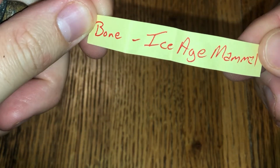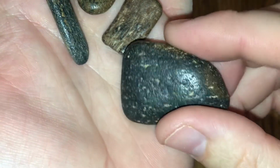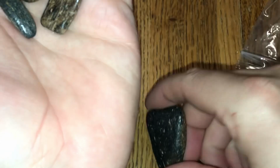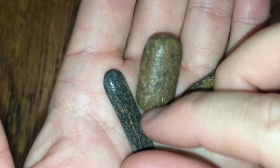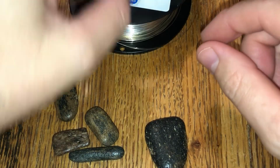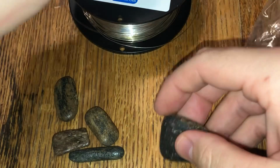More Ice Age mammal bones fossils. That's cool. Well, we know these take a polish, since they already got a little bit of a polish, but I may have to take like this one and cap it and wrap it in silver, because I think that could look kind of cool. Those are cool. I like those. Currently working on one right now. What do you guys think? You think that would look cool? I think so. I may have to do that.